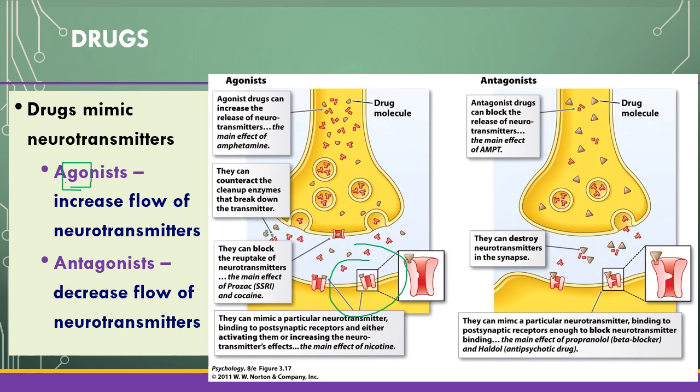So agonists go, antagonists say no. If that helps you remember the difference between the two, hopefully you can repeat that to yourself on the test. Agonists say go, antagonists say no.